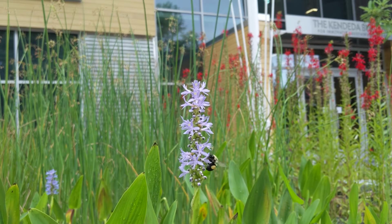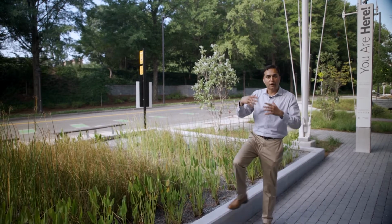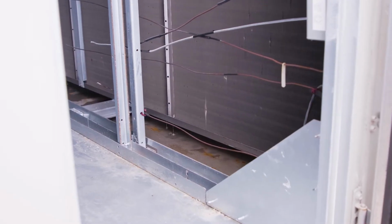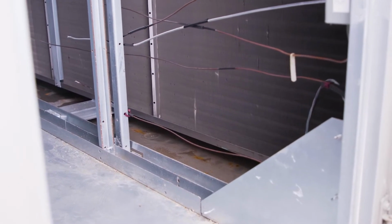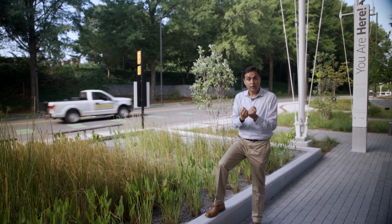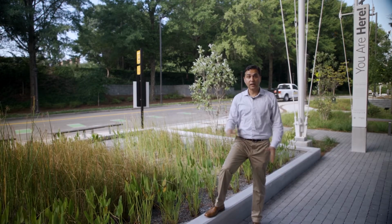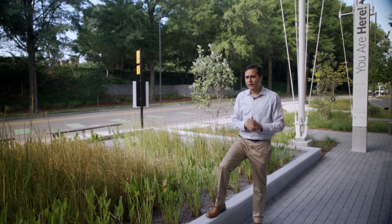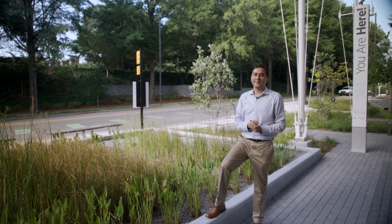There's another type of water, and that's the water left over from the HVAC systems, the condensate. In a normal building, that condensate is typically just dumped. In our building, we collect that condensate water and use it to irrigate our landscape and our rooftop garden. And the last type of water is the icky stuff, and we'll get to that later.